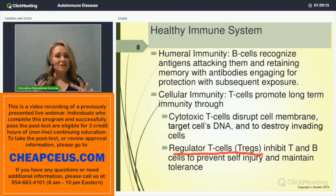Those are the ones that actually shut down the activity of the other B and T cells as they're fighting off pathogens, and they play a critical role in our autoimmunity, in protecting us from ourselves. These were formerly called T suppressor cells. For those of you that are wondering what happened to them, they just got a new name in the research.